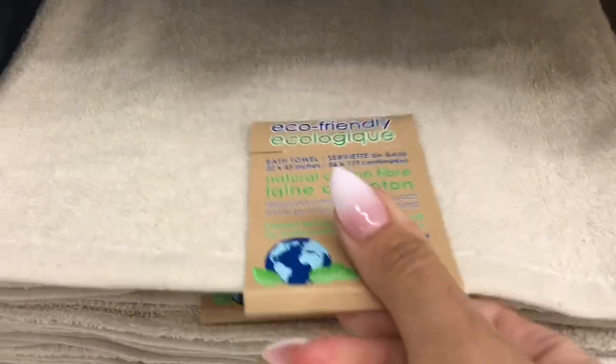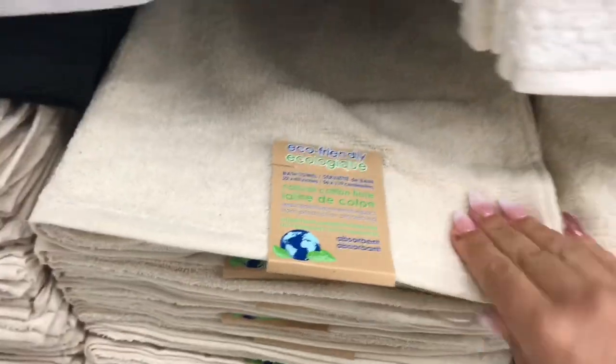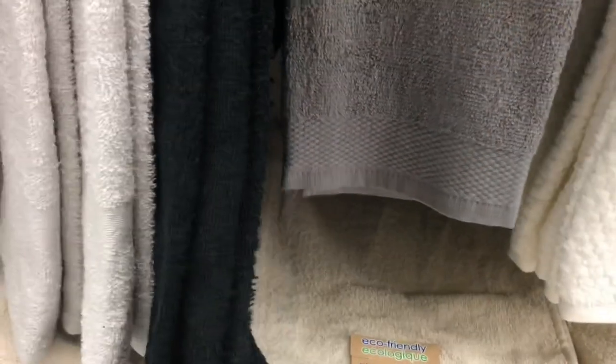This is my first time actually seeing bath towels. Wow, full-on bath towels. I bet you these are gonna sell out so quickly. The next time I'm here, they're gonna be all gone. A nice black towel is good for makeup removing, or even if you have your hair dyed.